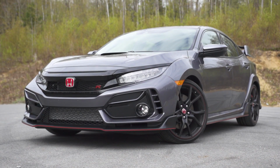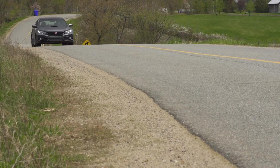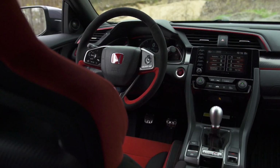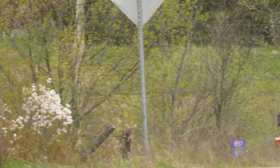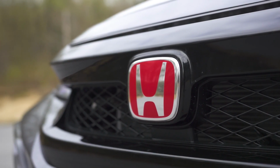It's not simple. It's loaded with creature comforts. It has a whole bunch of technology. It has power windows, air conditioning, and a lot of enthusiasts are wondering why. Is this really a Type R, or is it just a marketing stunt?